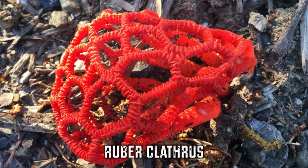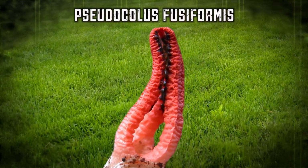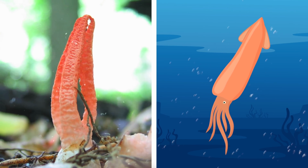This plant has a close relative named Clathrus. It also has another scary relative named Fusicolla fusiformis. Some say this looks like a ghost squid, and it can be very dangerous to humans.